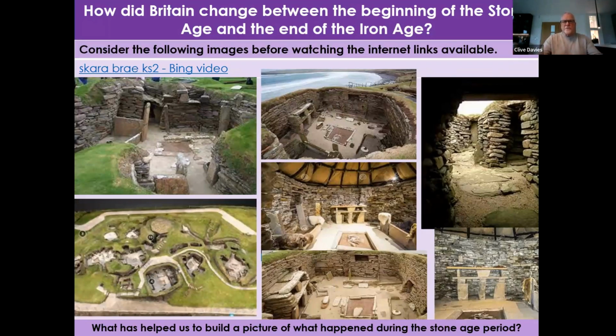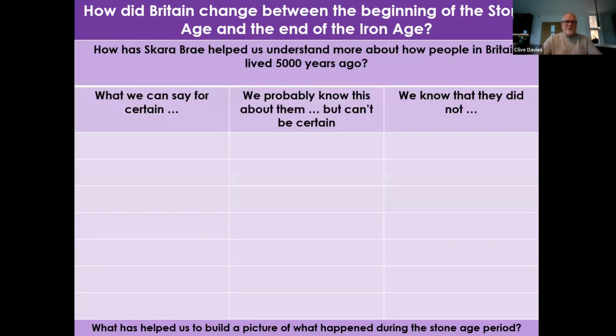If you can imagine a group of children having these photographs, having watched the internet link, what we're then asking them to do is, having looked at the photographs, what can they definitely say happened during the Stone Age period, or what life was like during the Stone Age period? What can we say probably happened? And what do we now dismiss as definitely not having happened, like dinosaurs being on Earth perhaps at the same time? So we try to get them to be historians. We can try to get them to look at those areas that I'm suggesting.